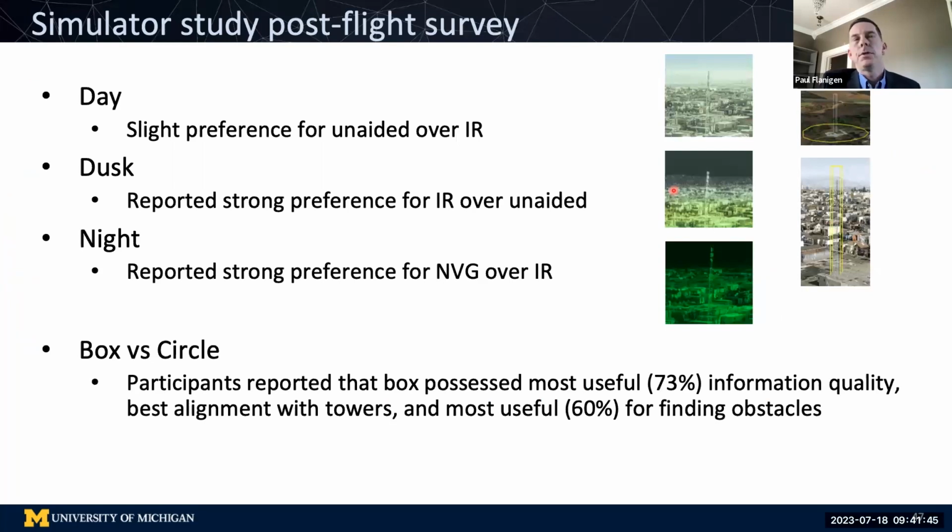So we also did qualitative post-flight surveys. In daytime conditions, participants said that they had a slight preference for unaided over IR visualization. In dusk, they had a strong preference for IR over unaided. Recall that both of these sensor visualizations really had no main effect on detection time. At night, they reported a strong preference for NVG over IR. And our data, although we didn't show it in a graph due to time, showed that detection time was slightly faster with NVG over IR for sensors.